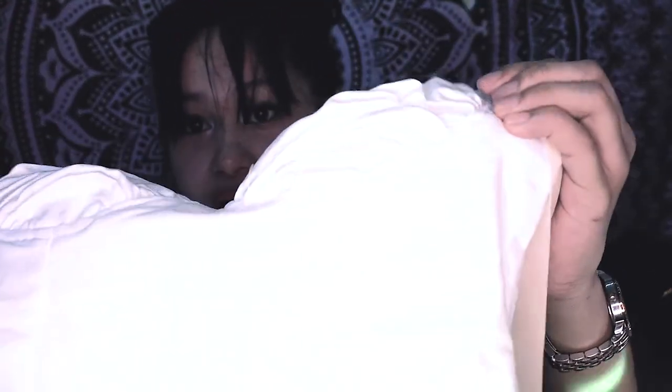I got this for 258 pesos. So, the next top that I got from this shop is this wired tube with sleeves. It has sleeves. And I really like this top because it has a strong vintage effect. It's a bit wired.